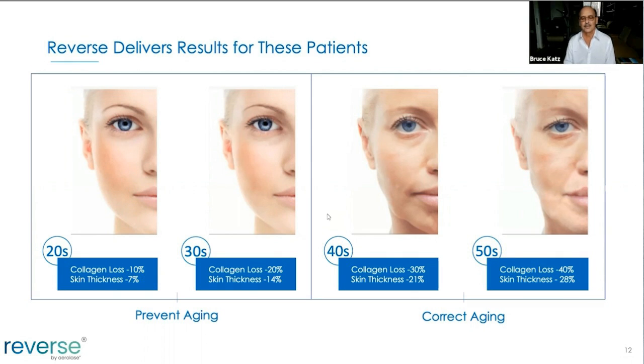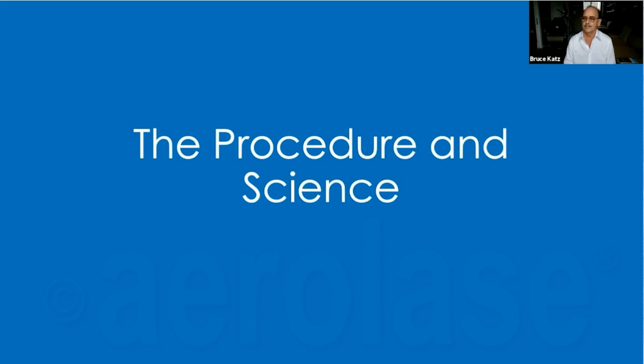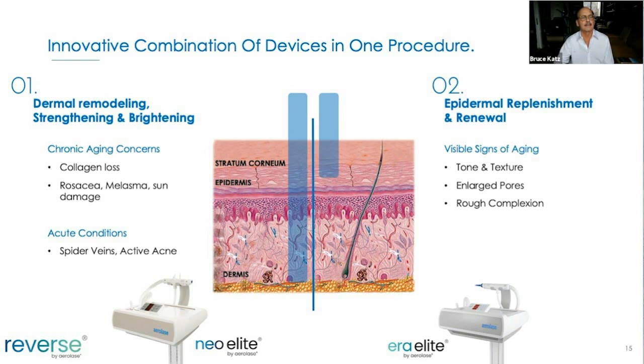To correct aging, we see in the 40s age group a collagen loss of about 30% and a reduction in skin thickness of 21%. And in the 50s, about 40% collagen loss and a 28% reduction in skin thickness. So let's look at this procedure in more detail and the science behind the devices.